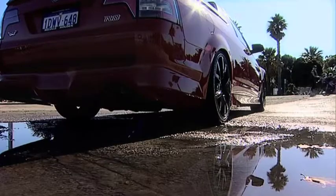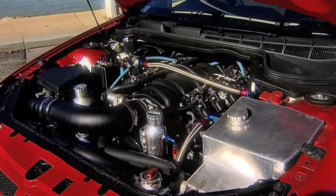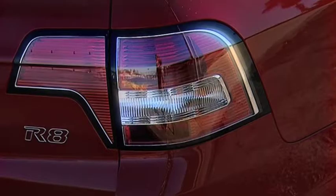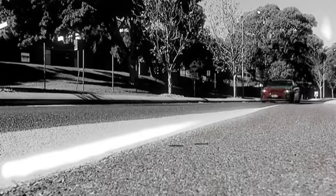All versions of the Maloo have been based on the mainstream Holden utes, but have featured high-performance V8 engines and body kits. In June 2006, the Maloo R8 broke the record for the world's fastest production utility pickup truck at 271 kilometres per hour.